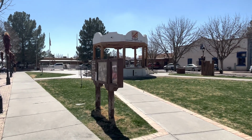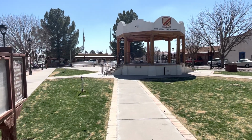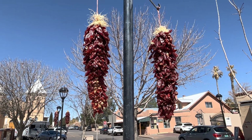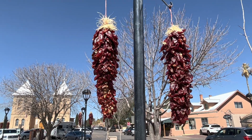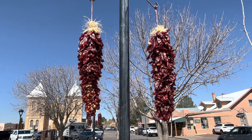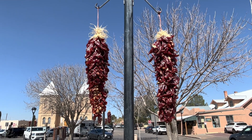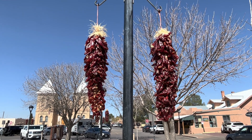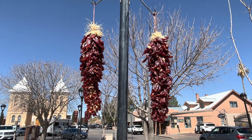This is Mesilla's downtown plaza. It's historical. It's a nice little center area in the middle of all the shopping. So we've been seeing these dried strings of chili peppers all around the square here on every lamppost. They have them on doorways and windows, and we were wondering if they had any significance to them. And they're actually a sign of welcoming and hospitality. And they hang them all over Mesilla downtown here. It's very cute.